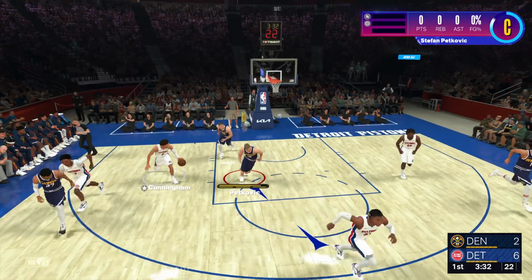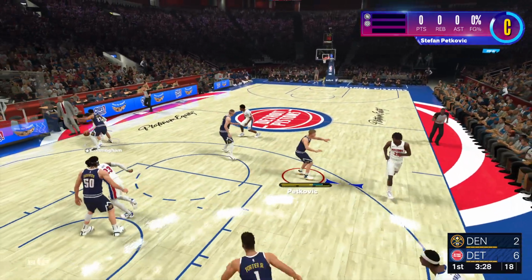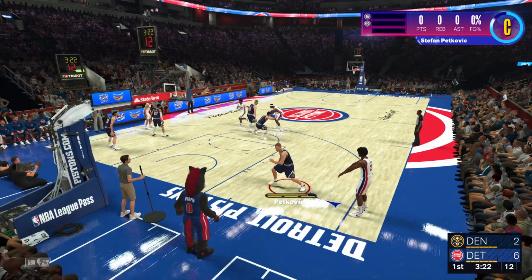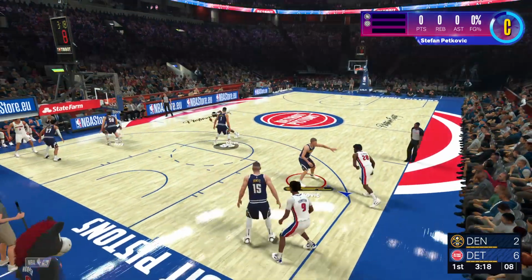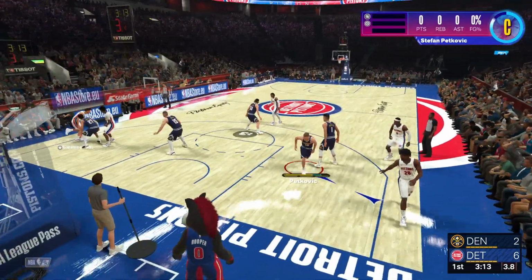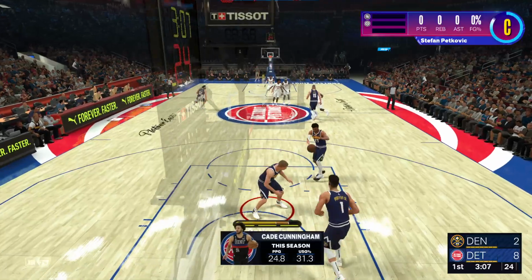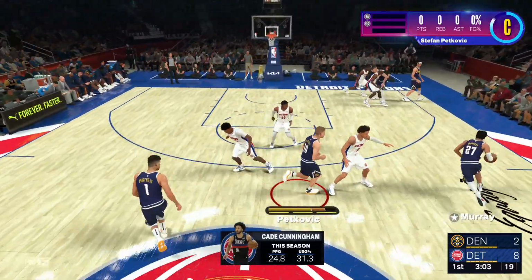Cunningham with some nice D. They are out of rhythm. 1 for 5 so far. You just need to calm down and reward your matchups. Here's Duren. Last game for him, he picked up 13. Ivy finds Cunningham. Down to 5 on the shot clock. Fires from 14. And Detroit again with the bucket. I love Cade Cunningham taking what the defense gives him, making the most of a mid-range opening.